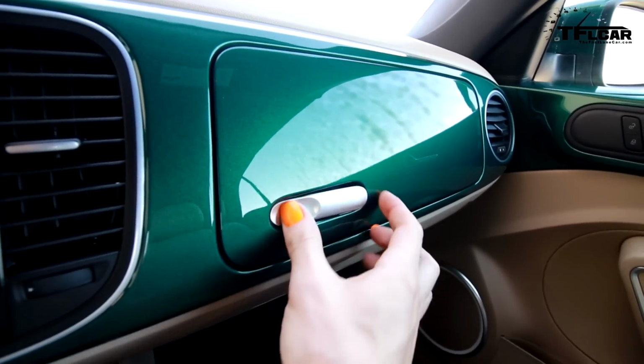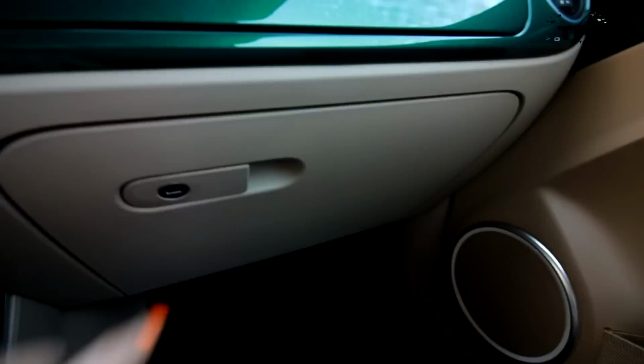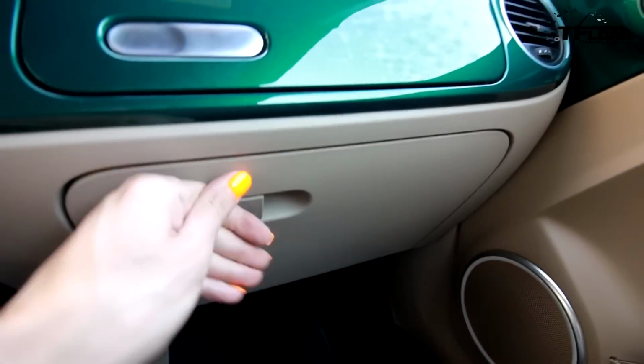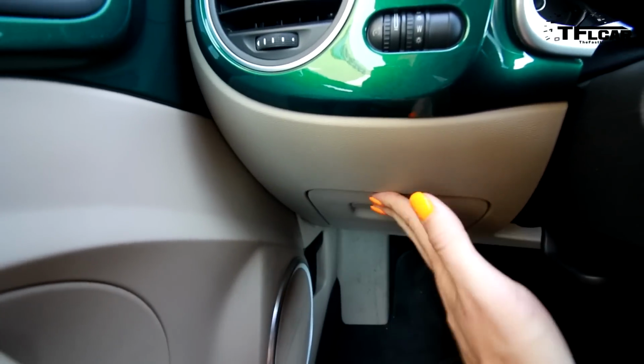Two glove boxes. One, let's see if I can open this. First glove box and second glove box. And also down here by your feet, there's another compartment. Lots of little storage cubbies in this car.